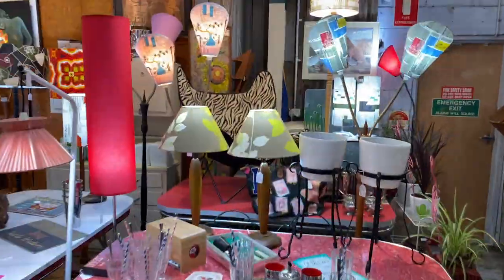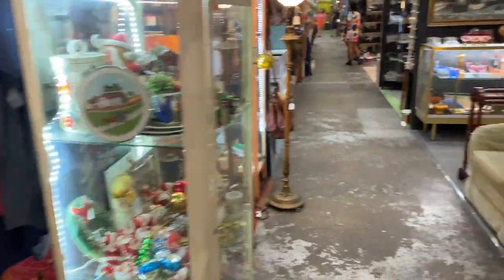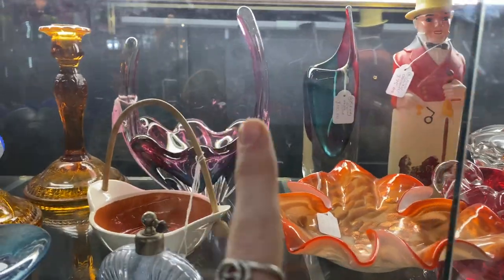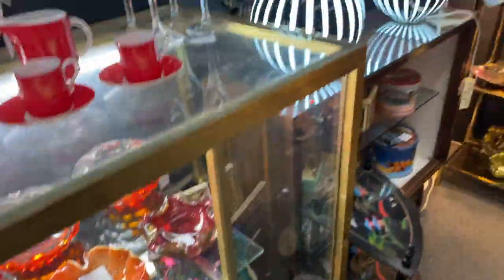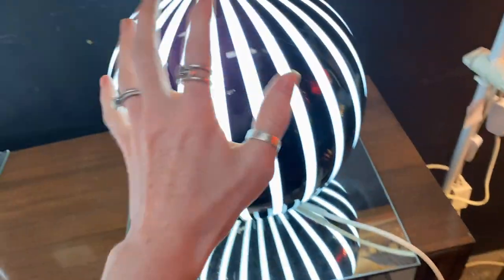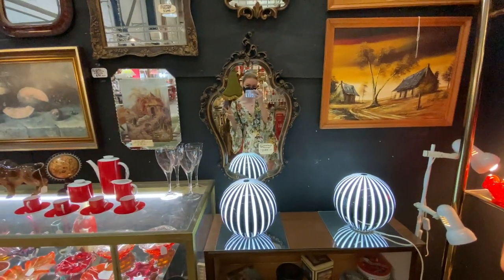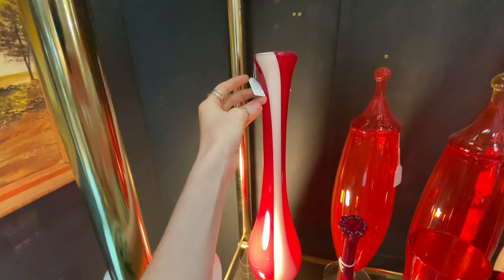Mushrooms. Oh my God, look at the zebra chair. Look at that chair. More glassware. Similar to the one that I bought. Oh my gosh. Wow. Holy sh! What the f-? Pair of black and white lamps, $475. How cool is that? Look, vintage mirror, $145. Wow, tall red and white vase, $75.